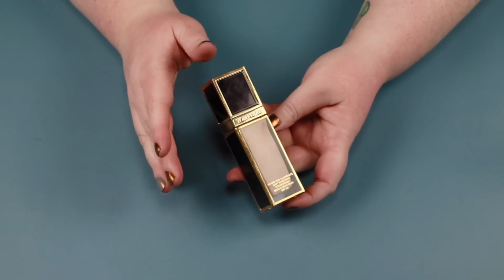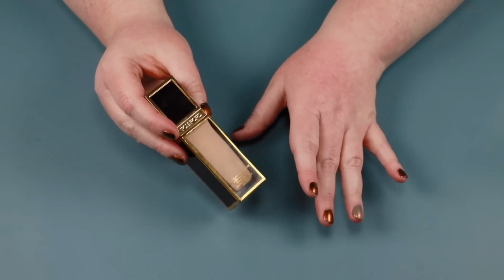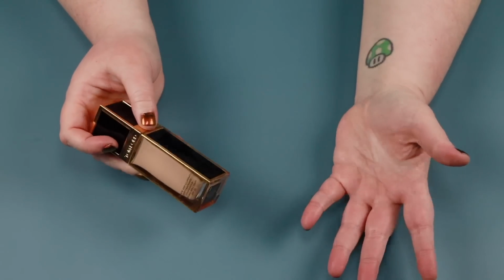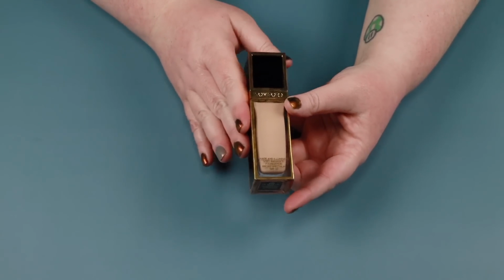So that's my huge issue. If I do wear it, I have to pair it with a lot of concealer just to make me look like, I don't know, uncooked chicken and not like a light rotisserie chicken. I love this. I would pick it up again, just in a proper shade.